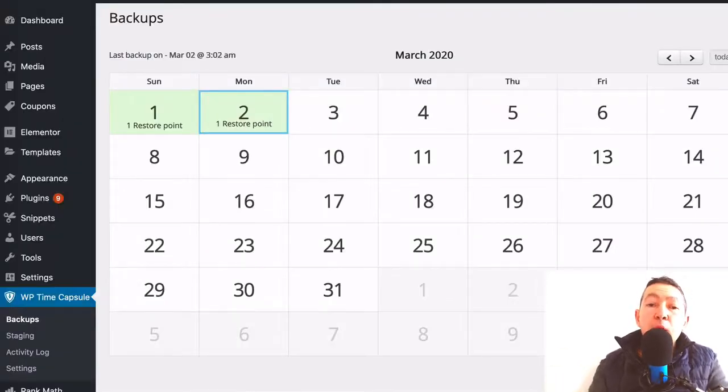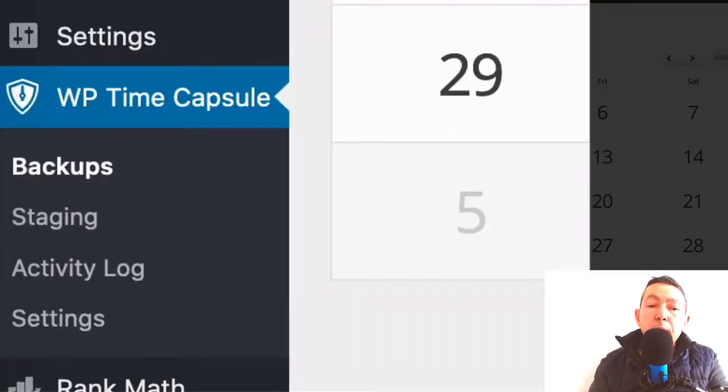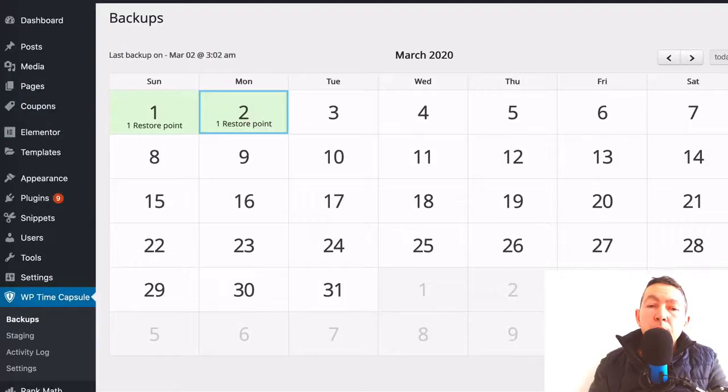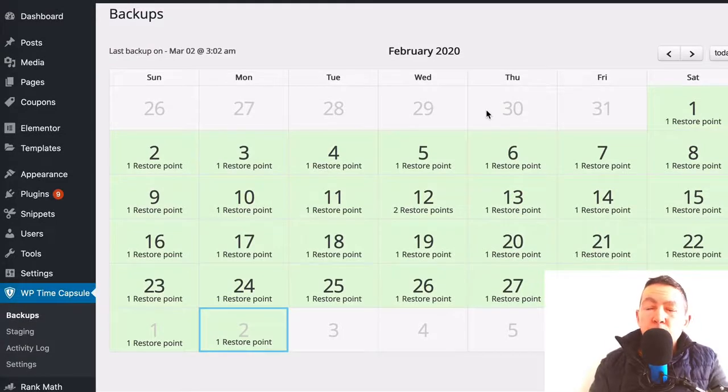Let's go inside my own blog, and you'll notice that on the left hand side navigation you have a WP Time Capsule section. If you click on that, the first screen you'll see are all your backups. If I click back, you'll see all the backups that I made over February when I was testing the tool. And when I say backups that I made, I mean backups that the tool made. I only set it up once and that's it, forgot about it.